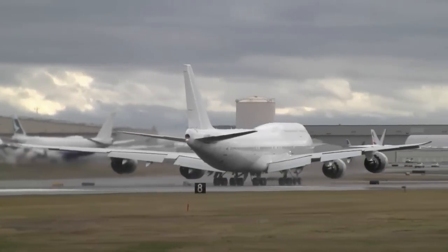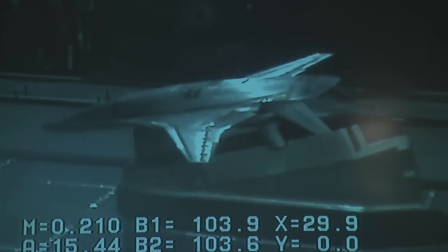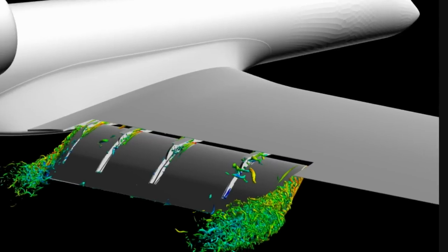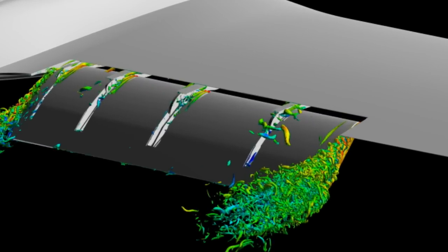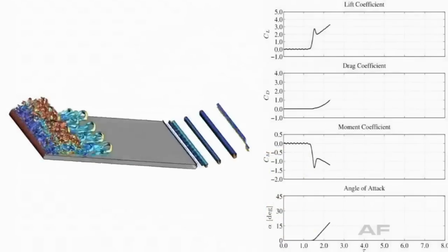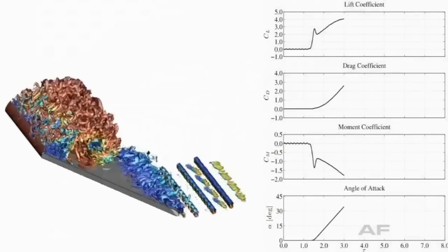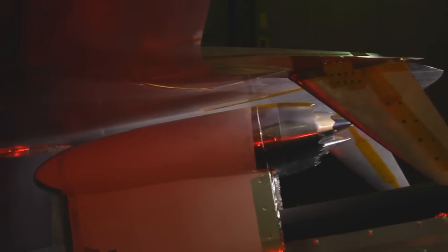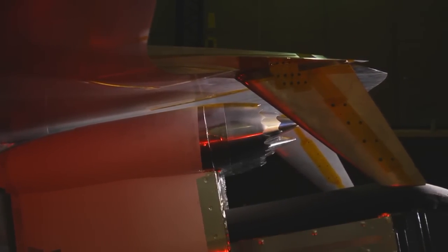These lofty goals are definitely attainable, but a lot of work and testing needs to be completed now to get us there. In today's world, testing new designs always begins on a computer screen. Complex computational fluid dynamics often helps researchers get a head start in understanding flight characteristics of new designs. But even with the most sophisticated computer renderings, at some point, actual hardware must be tested in wind tunnels.